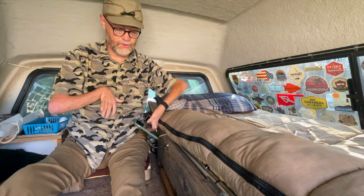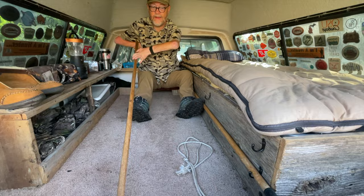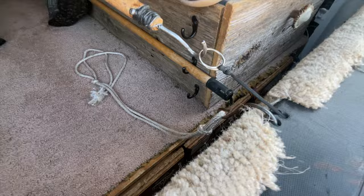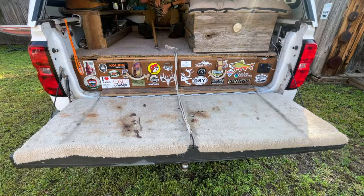off of solar power. One of my more fun, creative ideas was how to open that tailgate from inside without sliding out myself onto the floor, which I've actually done. So I made a little string that's on a hook that goes down to the tailgate, and to open it up, I just pull, and voila, it's open.